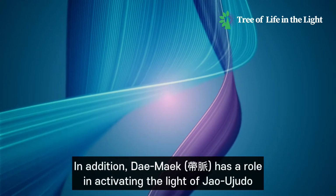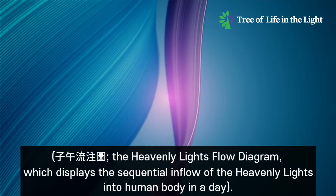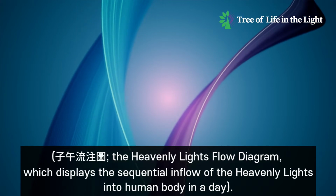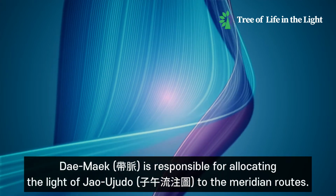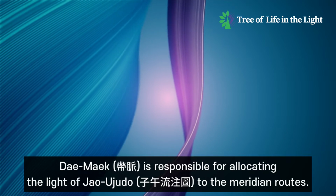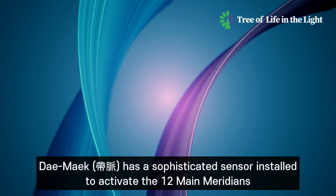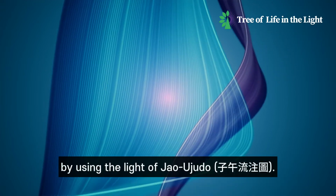In addition, Dae-Maek has a role in activating the light of Jao-Ujudo, meaning the heavenly light flow diagram, which displays the sequential inflow of the heavenly lights into human body in a day. Dae-Maek is responsible for allocating the light of Jao-Ujudo to the meridian roots. Dae-Maek has a sophisticated sensor installed to activate the 12 main meridians by using the light of Jao-Ujudo.